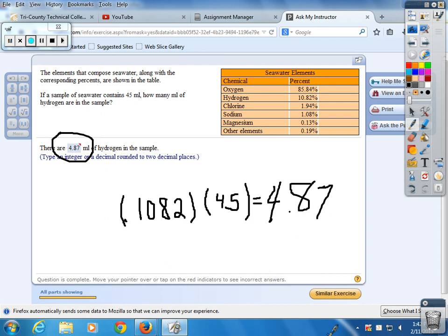The red dot means that the answer is showing, and if you want to see what you answered, you hit the red tag, and it says you answered 468, or whoever did this problem answered 468. When you see that red tab right there, that means that the answer that you see is the correct answer.